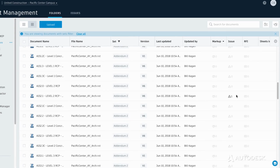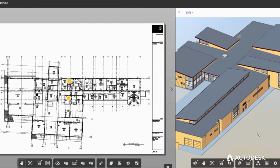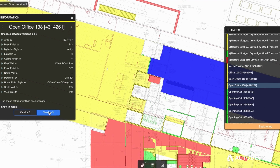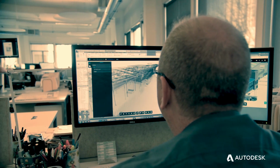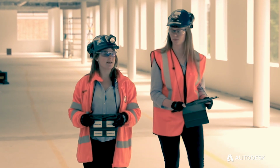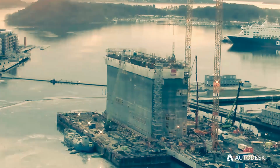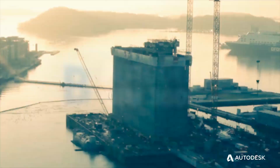With BIM 360 Docs, project teams have the right information at the right time, keeping projects on time and on budget. BIM 360 Docs is part of Autodesk BIM 360, the only cloud platform that connects design and construction teams, processes, and data to inform decision-making, improve outcomes, and accelerate project delivery. Experience the power of a connected project.